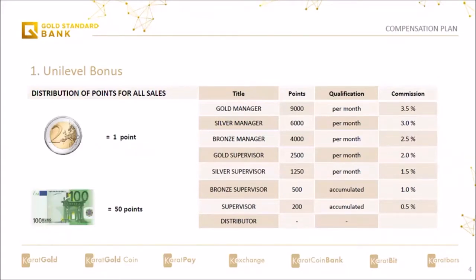So if we were going to be a silver supervisor and we start moving up the ranks, that's 1,250 points. That'd be 2,500 euros in volume. Okay, we just double whatever the point value is. A gold supervisor, 2,500 points, is 5,000 euros in volume in a month. And our month runs from the 11th of the month until the 10th of the following month.